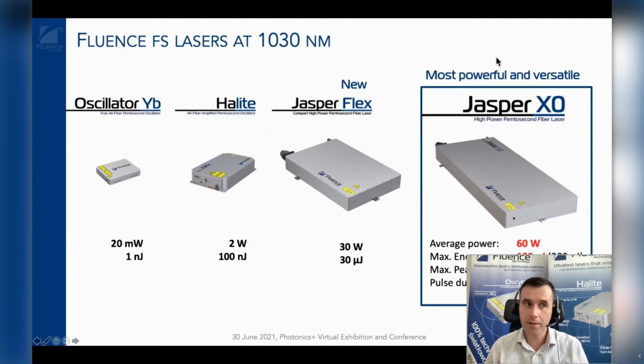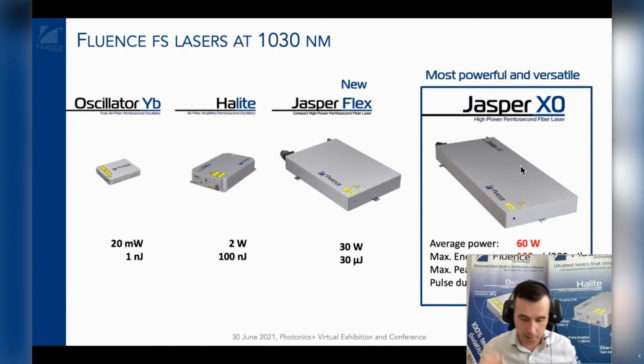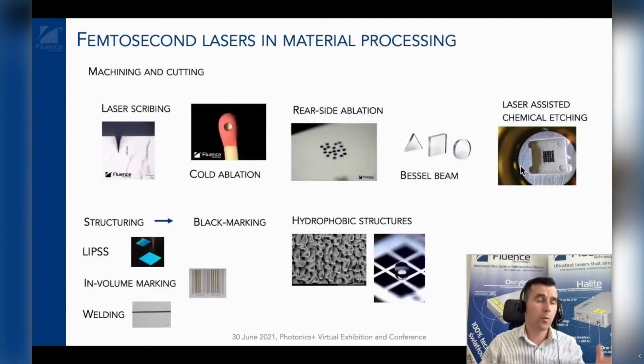Jasper is particularly interesting today because this is the main laser that can be used for micromachining, because of its high power and very good parameters that are very useful for micromachining. When talking about micromachining and laser processing in general, there are different methods that can be used.